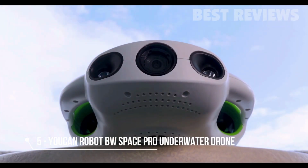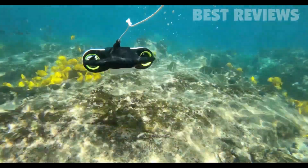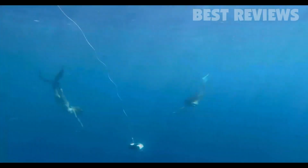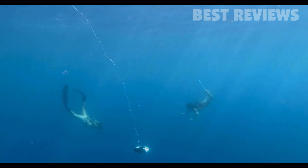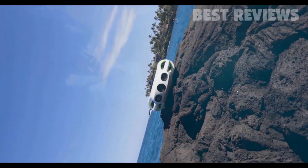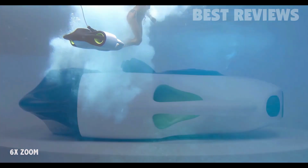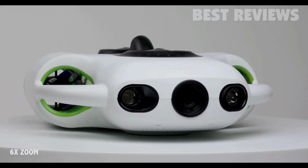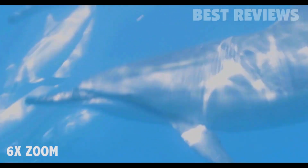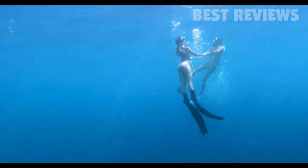Premium. This is the BW Space Pro 4K Zoom. Equipped with Youcan Robot's image stabilization technology, your footage will remain smooth and stable no matter the situation. BW Space Pro 4K Zoom is all about dynamic perspective. And with a 1 and 1.8 inch sensor and 6x zoom lens, it offers greater safety, effectiveness, and more creative opportunities. Want to punch it in for a tighter shot quickly? Even from 50 meters away? Not a problem for the BW Space Pro.